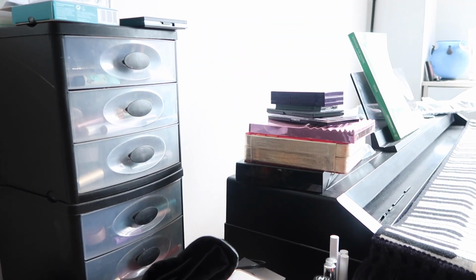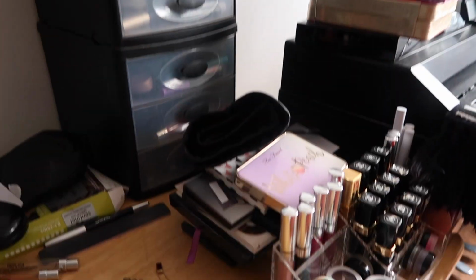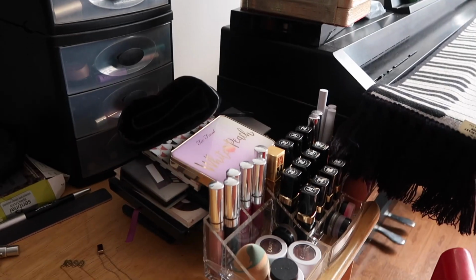I used to have enough makeup, surprisingly enough, to fill both of these drawers as well. But when I did my first declutter, both of these were completely empty, so I gave them to her, and this is all of her stuff.